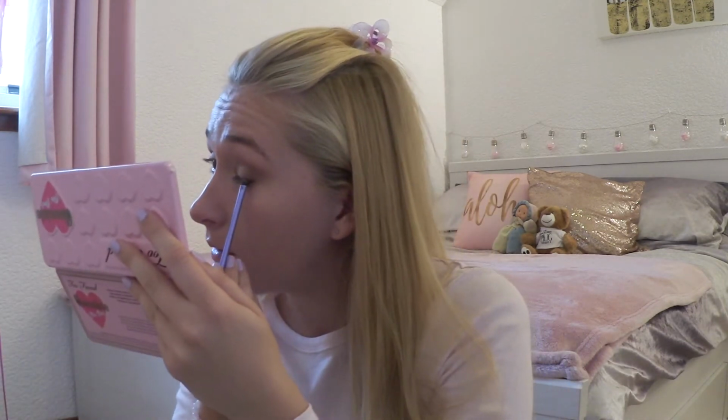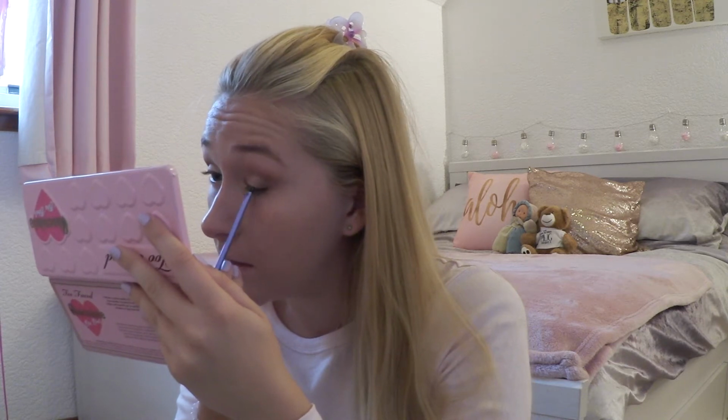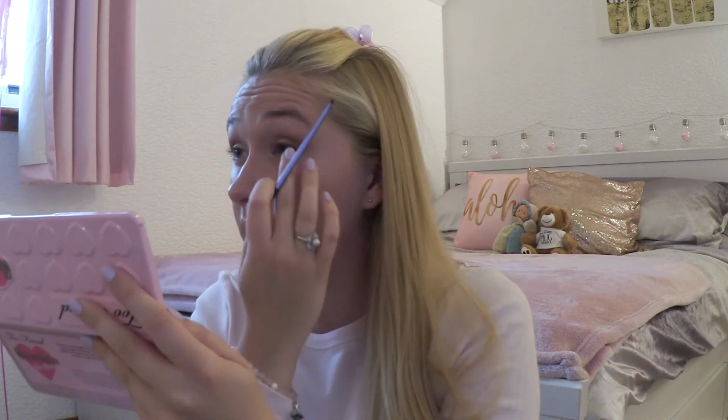What I'm going to do is just take the shade Dark Truffle here, which is the really dark brown shade, and I'm taking that in a really small brush. I'm just going to apply that right along the lash line just to make my lashes look a little bit thicker. And I'm only kind of doing that on the outer part of my eye. I don't want to bring any dark colours into the inner part of my eye.